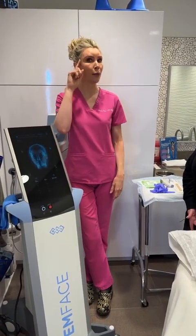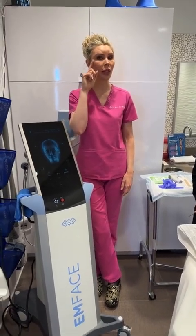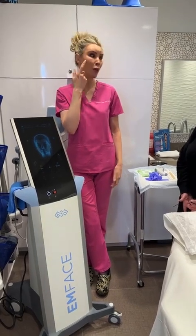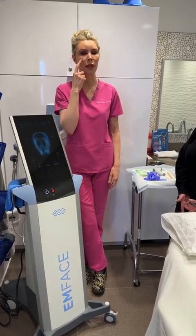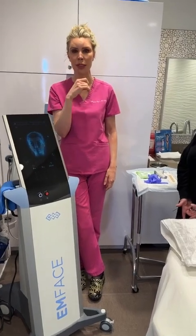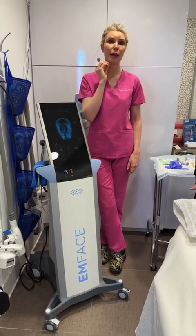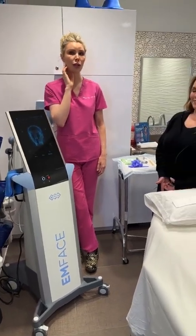So we are seeing improvements in the overall contour of the cheek. This is called our OG curve. This volume that tends to settle here, we're seeing in our patients' before and afters, it's getting displaced forward into a more pleasing area. We see improvements in the depth of the nasolabial fold, improvements subtly in the jowl and the jawline.